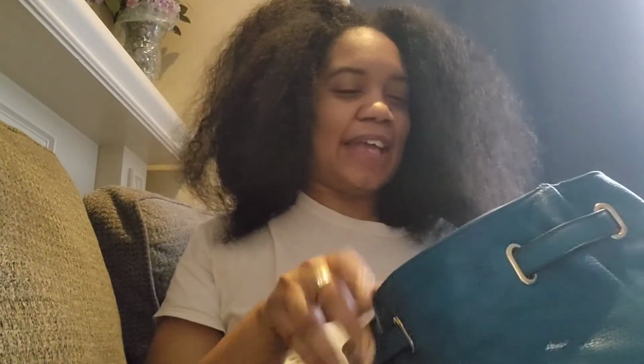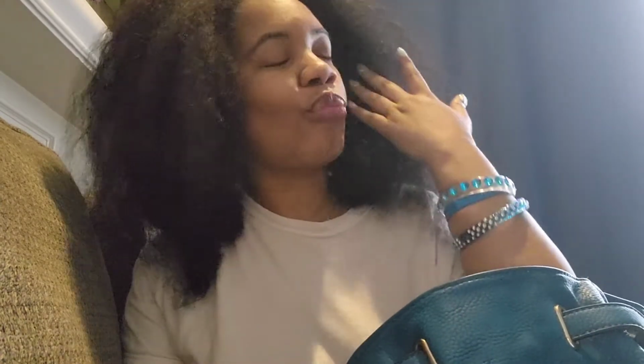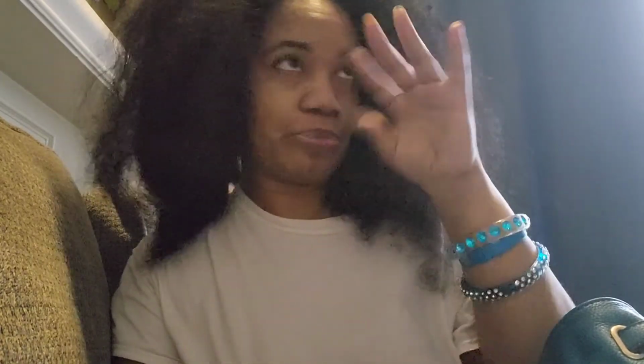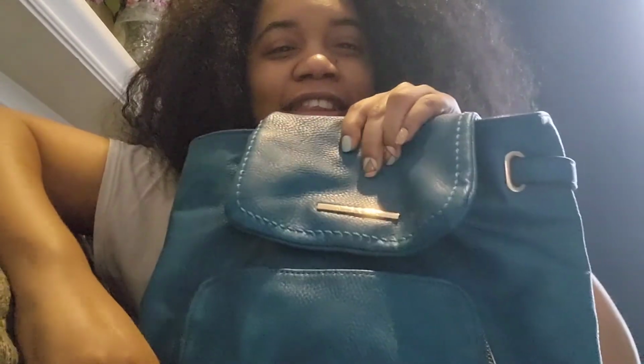So this bag is a teal-ish color. Let me tell y'all something. Back in the day, the color we call teal was turquoise. And then in elementary school, when we had crayons, they had two colors: one called blue-green and the other called green-blue. They were very similar colors and look just like this color. So this is going to be the bag of the month.